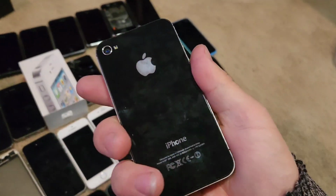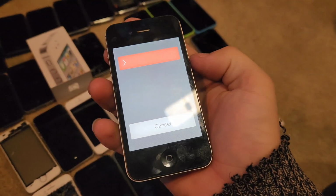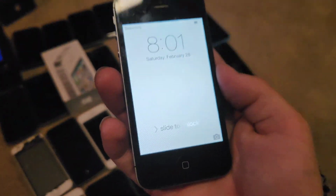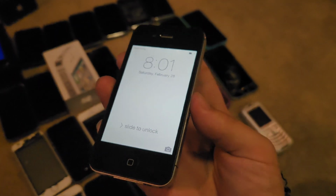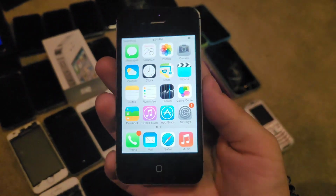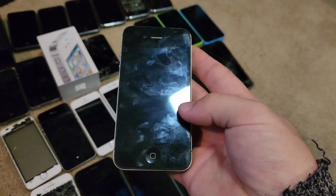Last of the iPhone 4S's is another 16GB iPhone 4S. As you can see by the power off screen, it's running a very low version of iOS. I believe 7.0.1 or 7.0.4, one of those to be exact. And as you can see, this one works totally fine. There's no issues with it whatsoever. It's in pretty decent shape as well.